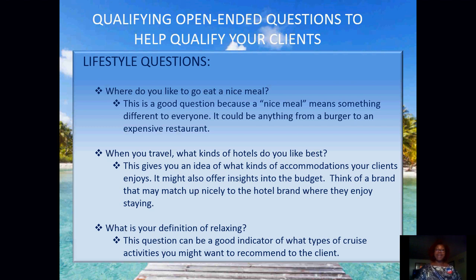What is your definition of relaxing? Everybody has a different definition of relaxing. This question can be a good indicator of what type of cruise activities you might want to recommend for your clients. Shore excursions all pay commissions, guys. You want to know about that. When you're booking a cruise for your clients, share the shore excursion itineraries with them. Let them know all of the different tours that could be available on the dates they're traveling, and recommend that they book in advance. Don't wait until they get there. Book it in advance.